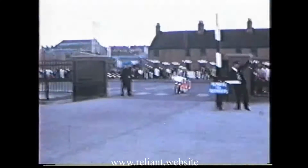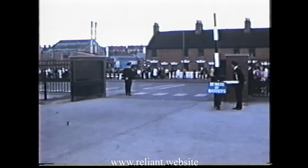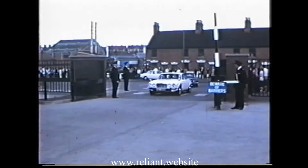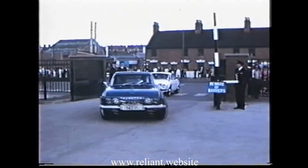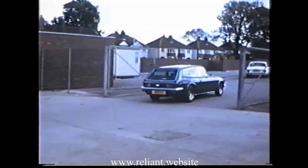Now all the final touches are complete. Guests and journalists have arrived. Everyone is waiting to catch a first glimpse of that famous Air Force Blue Scimitar GTE. There she is, at the wheel of her own car, accompanied by her detective, Inspector Trimmings.